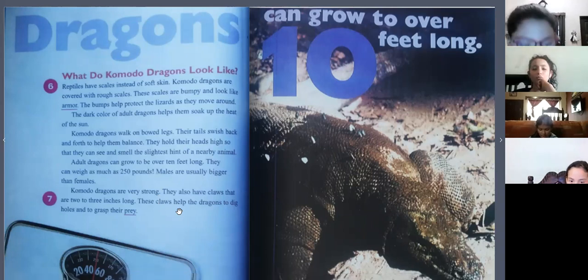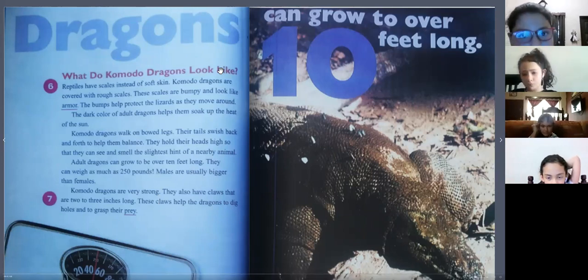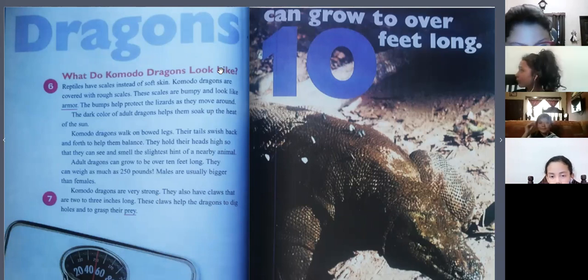Excellent. Tell me, class, what do the Komodo dragons look like? How can you answer this question? Like a crocodile? They look that way? Mm-hmm. What else? They look like armor. They think the book says they look like armor.